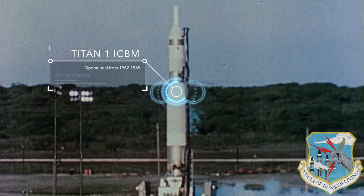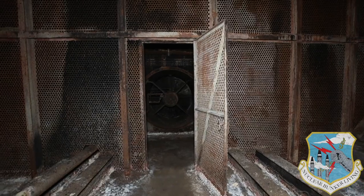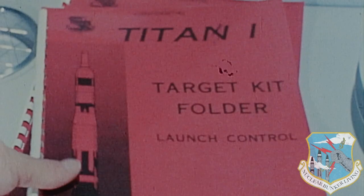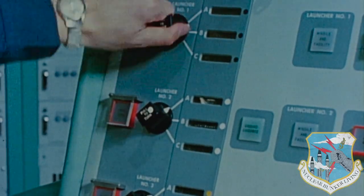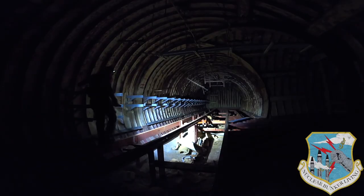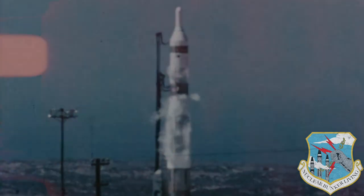This is the Titan intercontinental ballistic missile. Its mission: deliver a payload to a designated spot on the Earth's surface, some 5,500 nautical miles away. Its warhead could level an entire city.